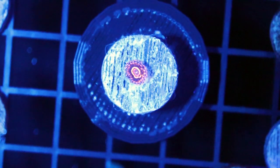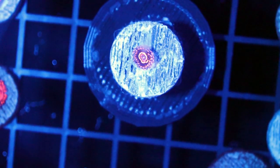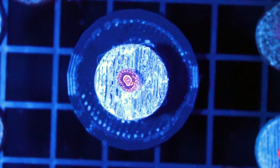This is a Stratosphere zoa, very small. I haven't had a lot of luck with this one. I've never really seen a large colony of it. It looks like they've been able to grow and frag this one little add here. It's an extremely, extremely rare variety of zoa.